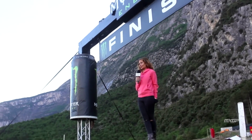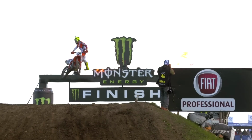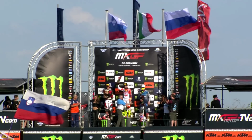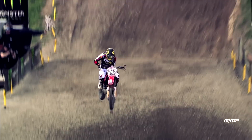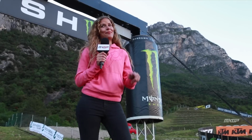Benvenuti in Italy under the dark clouds of Pietramurata. Last week, Tony Cairoli rediscovered his winning form, and I'm sure with his own crowd behind him this week, he'll try and improve on his results from last year, where he won the first race and came second overall. But he will have his hands full with Tim Gajser, who reclaimed the red plate last weekend in Germany, but was the overall MX2 winner right here last year.